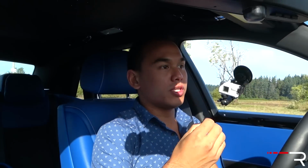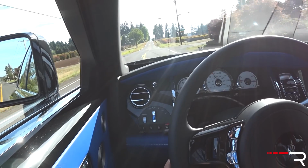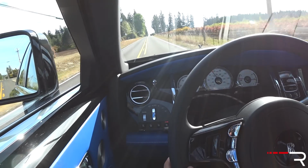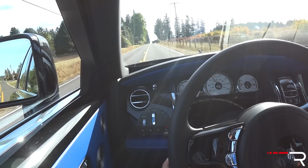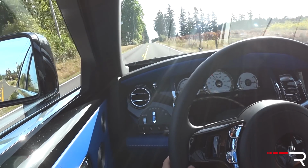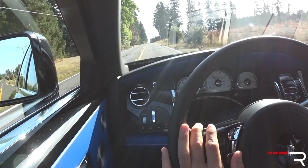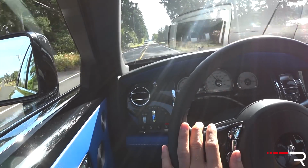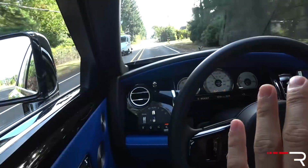What really is confusing to me is when you dip into the power, just put your foot down, you don't really feel any gear changes. Now, this is an 8-speed automatic built by ZF. It's a great gearbox, but it's so smooth. Rolls has tuned out all of the shift shock, and the engine is like an electric motor. You don't really feel it, and you only notice it's working when you start to push the car.